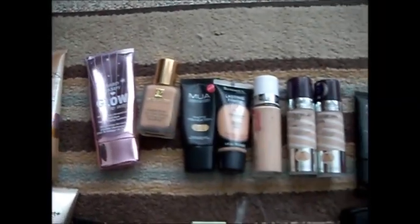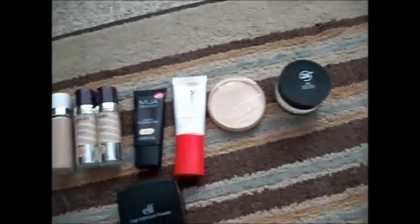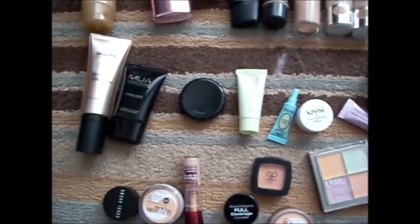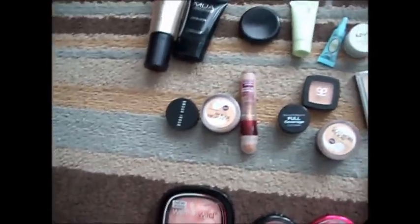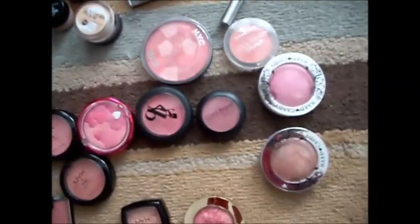So let's start off with the foundations. I got way too many. This is ridiculous just looking at it as I'm speaking. My God. I have all sorts of eye primers and face primers. And my beloved Dr. Jart right there. I have concealers. 1, 2, 3, 4, 5, 6, 7 that I found. God knows where the rest are.